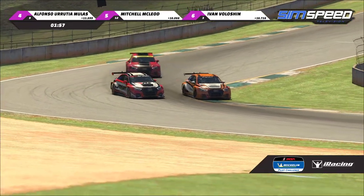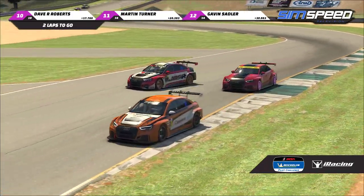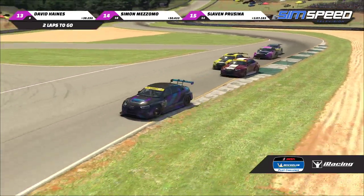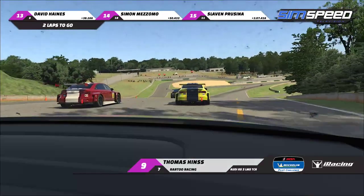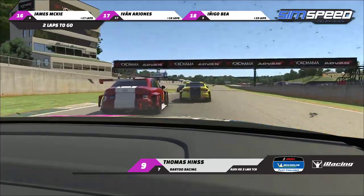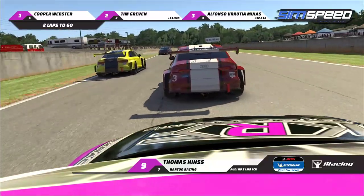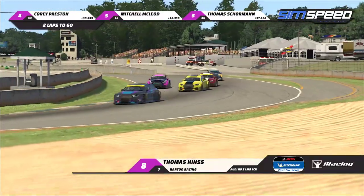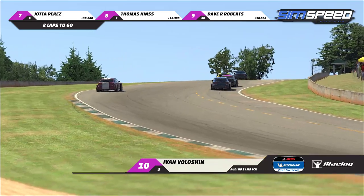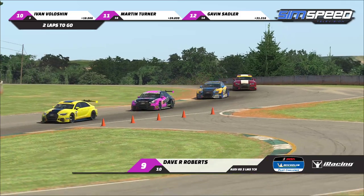Preston's having another look, but Grevin is having none of it. Preston a little bit faster and closer. He may get a corner cut for what he just did then. He did! Preston has a corner cut. He's had to give up third position. Oh, no! That is devastating for him. So now Alfonso up into third place and looking for that move with two laps to go. Hello. Definitely not over for Corey Preston. He needs to remain on it. He knows he has the pace. Thomas Hinz. Wow, Thomas Hinz. Oh, I was going to say hats off to you, but then there was contact at the end of the day with Voloshin, who's now demoted and shuffled back to the 10th position.